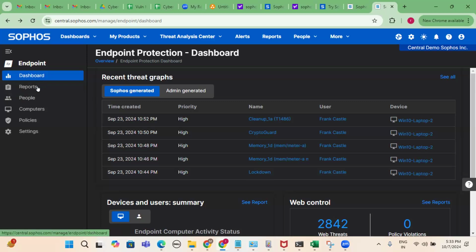Under this one, dashboards and reports are mainly for the configuration and investigation side. Dashboard is only for the investigation side. I'm repeating once again. Dashboard is only for the investigation side, what's going on in the overall EDR, XDR. But all the remaining ones, report generation, people management or people configuration, computers or devices configurations or integrating, policies configuration, initial settings configuration, will fall under the implementation side.